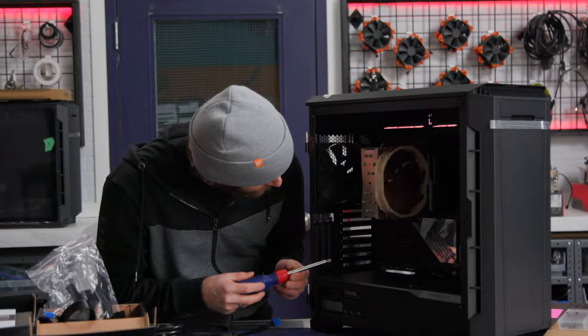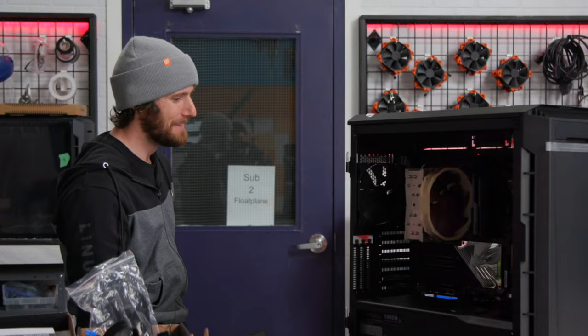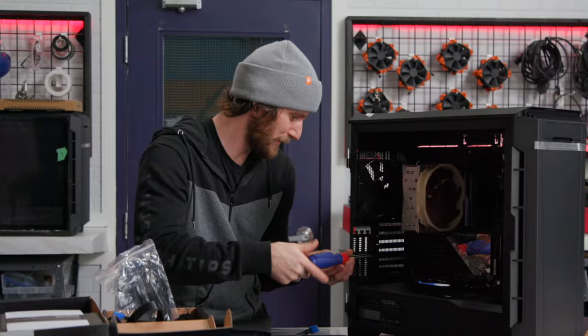Don't put it in the bottom. Don't put it in the bottom. Oh, for crying out loud. You put it in the bottom. What slot do you want it in then? One up from the bottom one. The one up from the bottom one. All right. Fine. Apparently it makes it hard to get the fiber connectors in and out. So that's fair. So we'll go with this one.